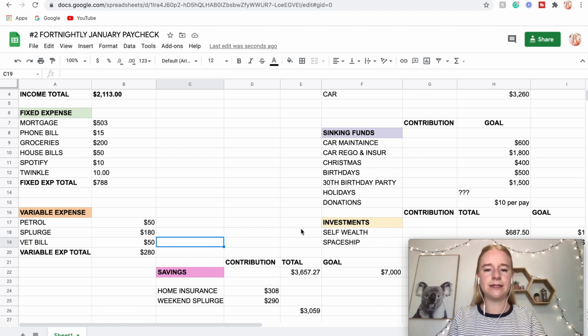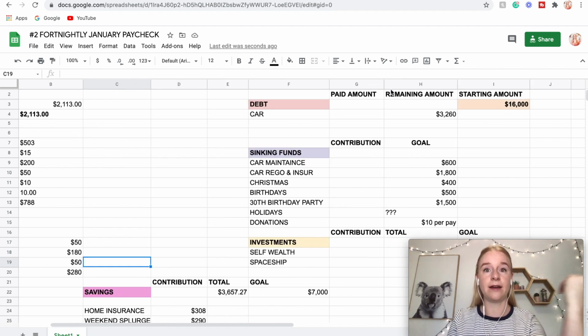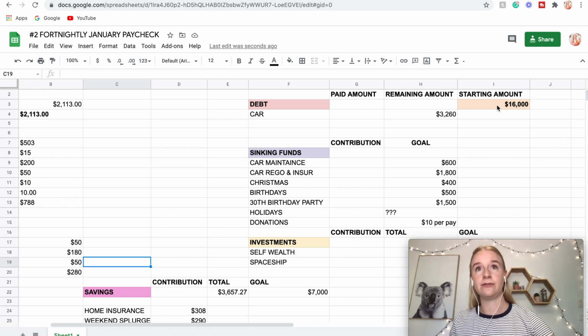Now, in my last video, I was talking about my car debt that I have with my mum and my stepdad. So my stepdad got a newer car and I had always been obsessed with his. So I said that when he bought a newer car, I'd like to buy his. So I bought his car for $20,000. I sold the car that I had for $4,000 and I gave him the $4,000. So then the starting amount that I literally had to pay him back was $16,000.